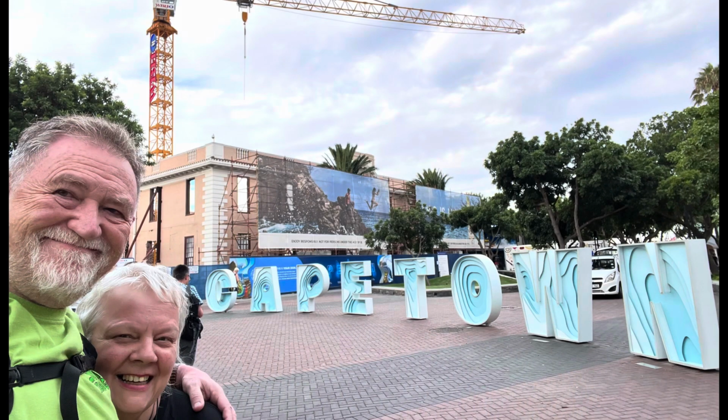And we are currently cruising off South Africa on Norwegian Dawn. And before we set sail, we had a few days in Cape Town. And on one of those days, we visited Robben Island.